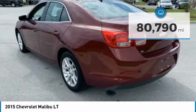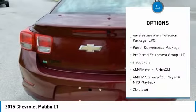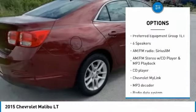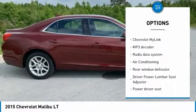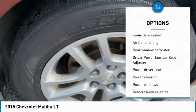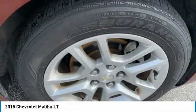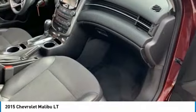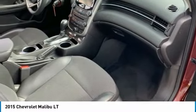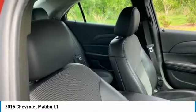Here are some of this vehicle's great options: traction control, remote engine start, dual airbags, air conditioning, power steering, alloy wheels, auto dimming rear view mirror, PPO, floor mats, four-wheel disc brakes, AM/FM stereo with CD player and MP3 WMA capability. Come take a test drive today.